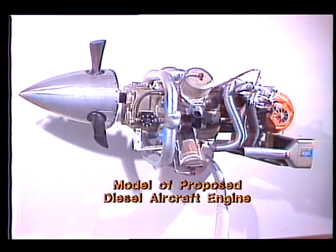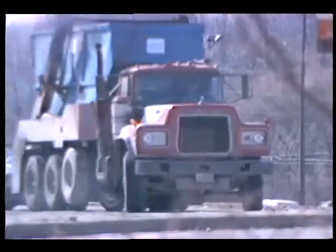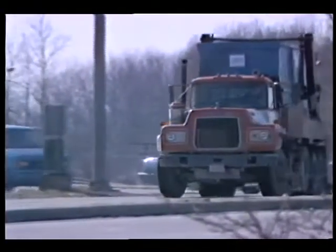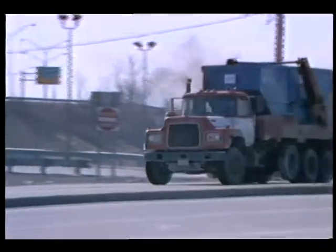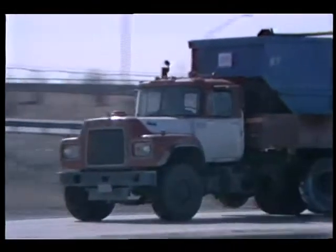Joint research is underway involving NASA and the Department of Energy to make diesel engines more fuel efficient. Technology to redirect fuel exhaust back into the engine could result in reduced fuel consumption of long-haul trucks by up to 30%. Mr. Wintucky explains the difference between diesel engines and gasoline engines.